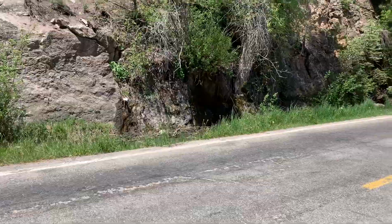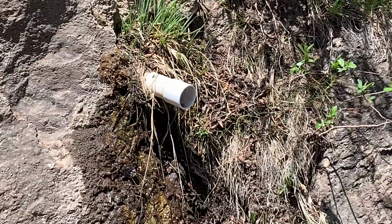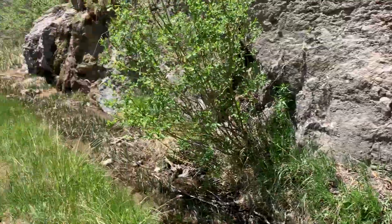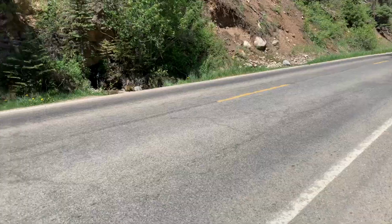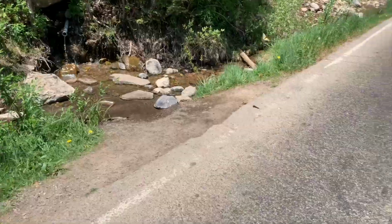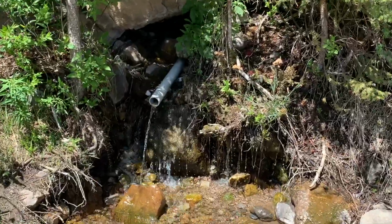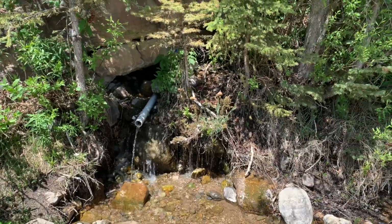Spring. We found it. Unfortunately, not a lot of flow. There's some other flow going on down there and over here. Update, we found it. It was a whole 20 feet further down the road. Look at this. You hear that sound? Oh, it's beautiful. Man, that thing's gushing.